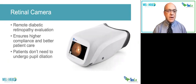So I know many regional areas around our parish have these. And for us, we do have one in our clinic. And this is sent to an optometrist that we work with in Baton Rouge. And he reviews all of these and then renders whether the patient has diabetic retinopathy or not. And so this satisfies our metrics for their annual diabetic eye exam. And it's all done virtually.